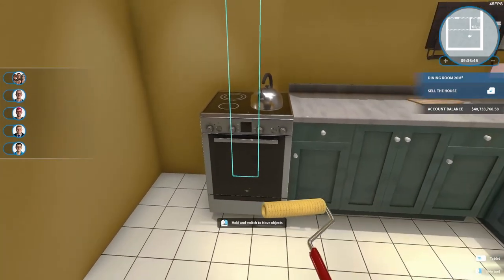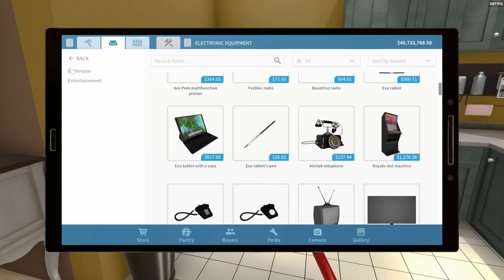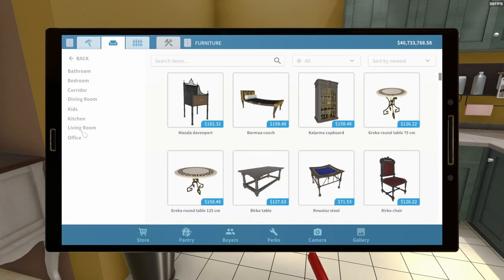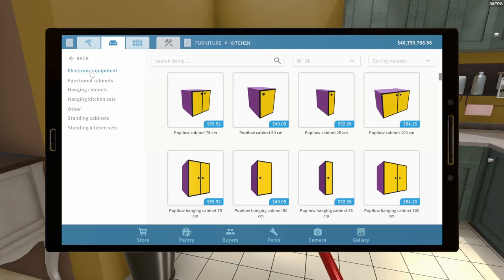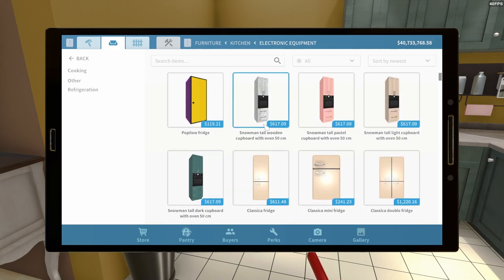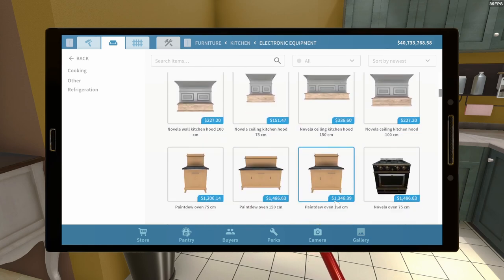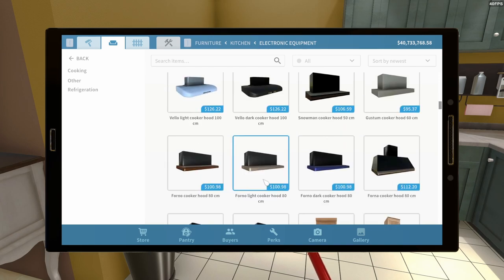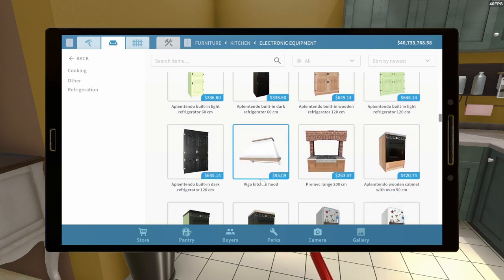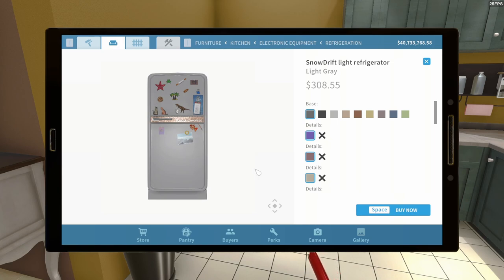I will be... Oh, we need to get a refrigerator. Is it electronic equipment? No, it's not electronic equipment. It's furniture, kitchen, function, electronic equipment. It is electronic equipment. It's just not the one that... Okay. I don't want a mini fridge, that's for sure. I think that's going to be too wide. This is the one that was there. And it's actually not a bad fridge. Just don't know if I want all that stuff on. Let's see how it looks.